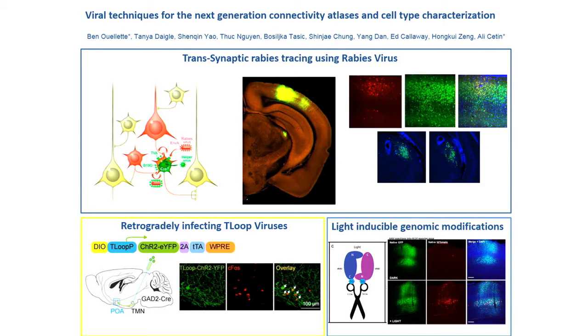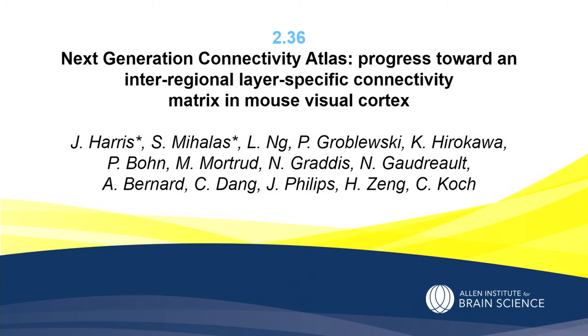But wait, there's more. Imagine if inducing Cre in selected cells was as easy as flipping on a light switch. It's not magic. We can do that and more. Come check us out.